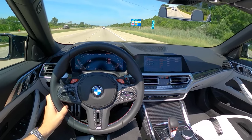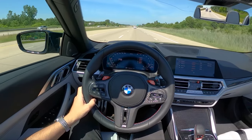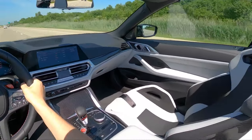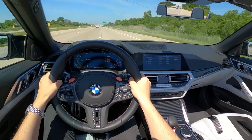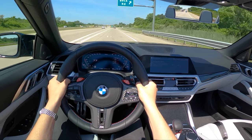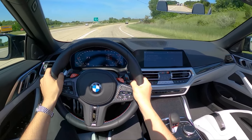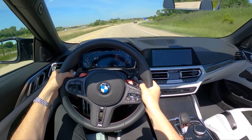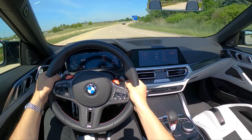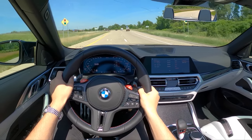78, 79 miles per hour on the highway. I am very comfortable in this car. This feels great. We've got some slightly larger paddles, carbon fiber. They are set inboard quite a bit to the steering wheel, but that does allow you to get a pretty good grip on the wheel without them getting in the way.